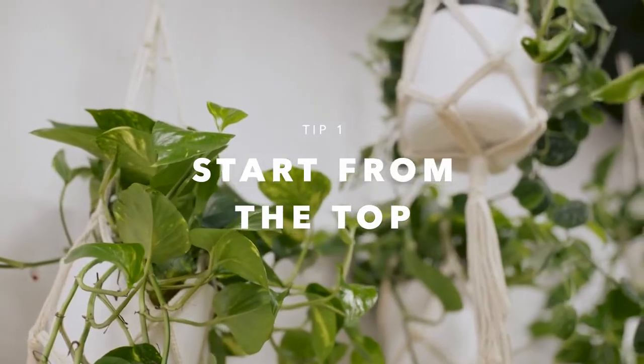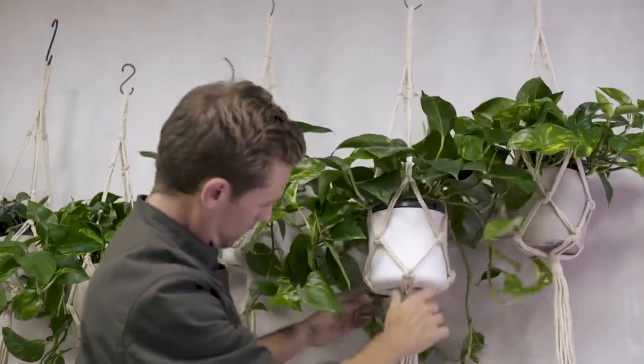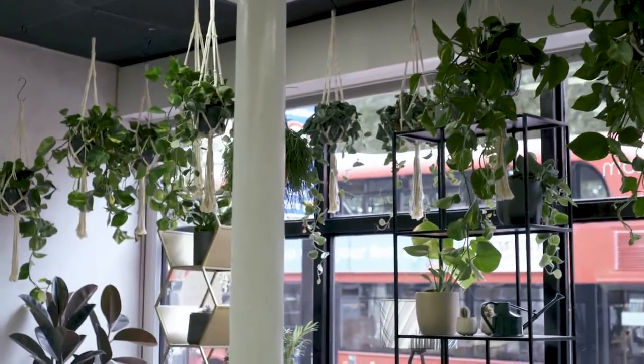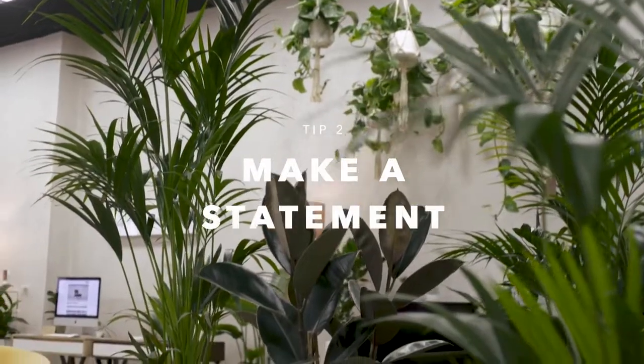Start from the top. Hanging plants from the ceiling is the fastest way to make a space feel fuller and almost like an indoor jungle. Often the space above our heads gets forgotten, neglected, so this is a really effective way to put it to good use.